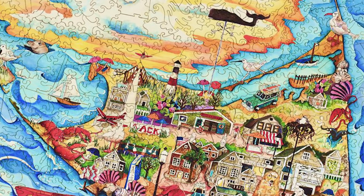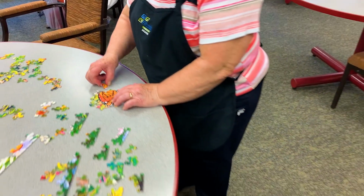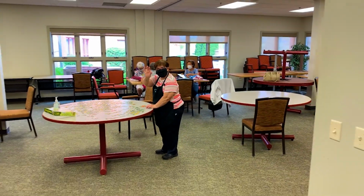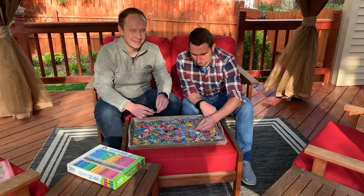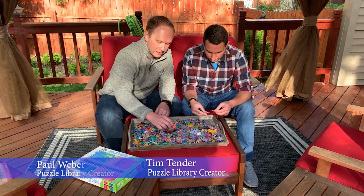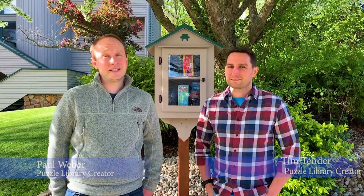I think one of the main reasons I really love this house is getting to see the creations that you make and getting to try our own puzzles. I know we're going to be puzzling for the next year on rainy days and especially in those Wisconsin winters. So please share pictures of your completed puzzles on our Facebook page. We would love to see what you've done.